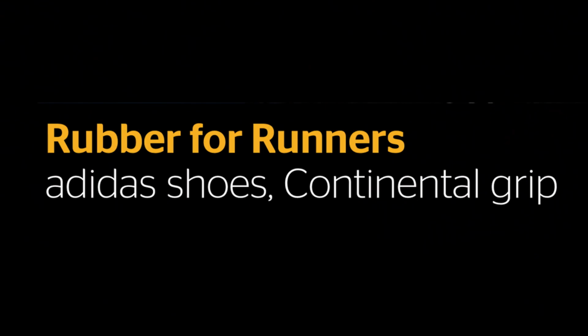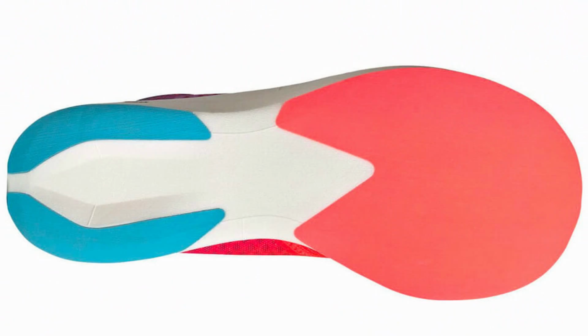The only place where people felt like the original version fell down was the weight, and this is something that they're definitely going to look to clamp down on. So working up from the bottom of the shoe, they're going to keep that Continental rubber in the outsole, which has done really well for Adidas. There is going to be more of it though, which is going to help with the durability.